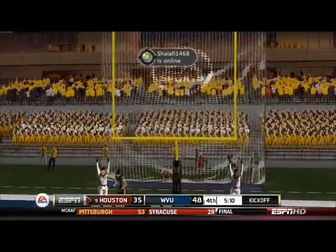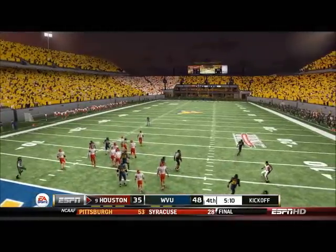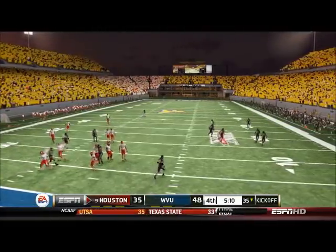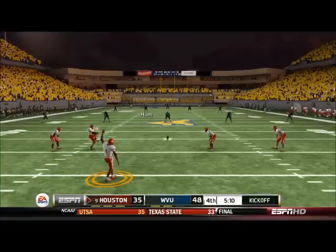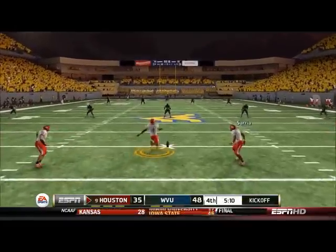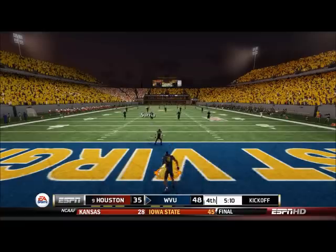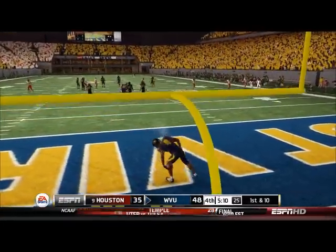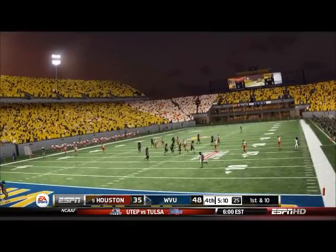And he hits the PAT. Over 5 minutes remaining in the fourth quarter. And the score is West Virginia 48, Houston 35. Clayton has the ball set, and he looks ready to kick this one deep. He kicks it off, and he got all of that one. This one's going to be down in the end zone for a touchback.